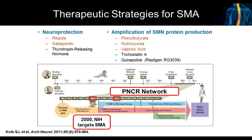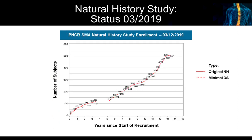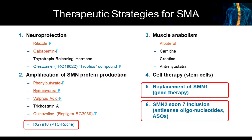In the year 2000, NIH targeted SMA as a potentially treatable disease. There have been a number of clinical studies at Boston Children's, the most important one being the natural history study by the PNCR network. We have enrolled a large number of patients, as many as 500, going back to 2004 and coming to 2019. But our goal was really to develop treatments for SMA with different approaches. Here you can see that many of these trials have failed. When you see an F, it means the trial has failed or has been terminated.